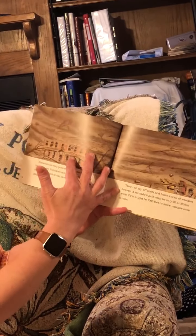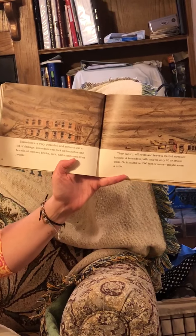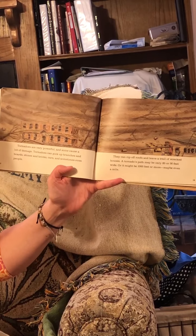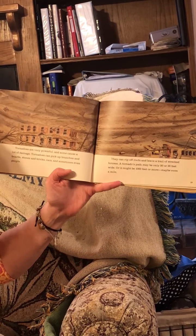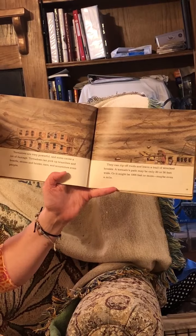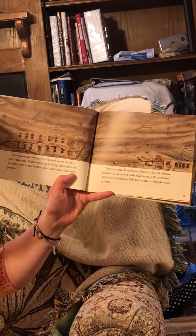Tornadoes are very powerful, and some cause a lot of damage. Tornadoes can pick up branches and boards, stones and bricks, cars, and sometimes even people. They can rip off roofs and leave a trail of wrecked houses.